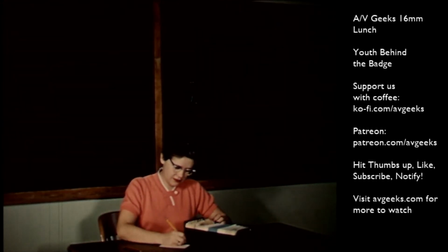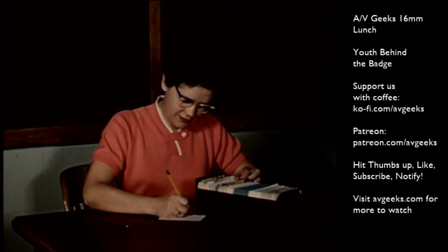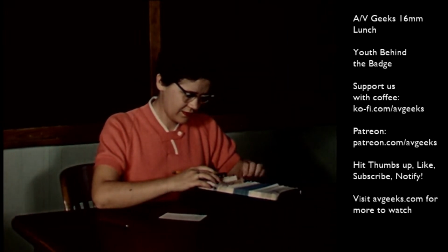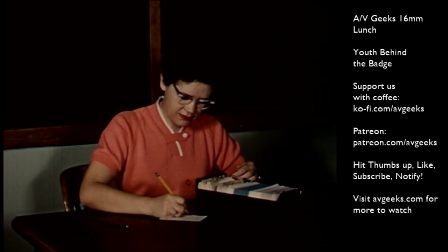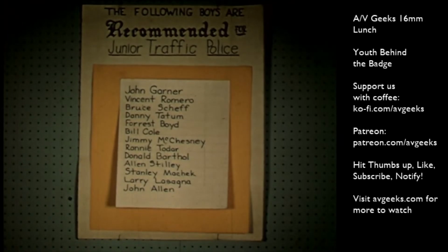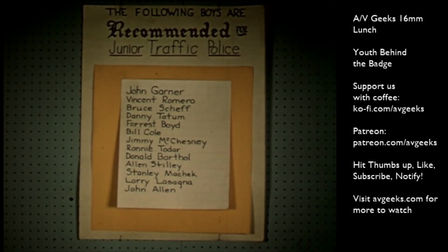Male students of satisfactory scholastic standing above the 4th grade may apply for membership in the Berkeley Junior Traffic Police. Applications are reviewed by teachers and the school's principal, who consider the applicant's qualities of scholarship, dependability, and leadership. The names of qualified students, carefully selected in order that they may command the respect and obedience of their schoolmates, are posted in a place of honor.